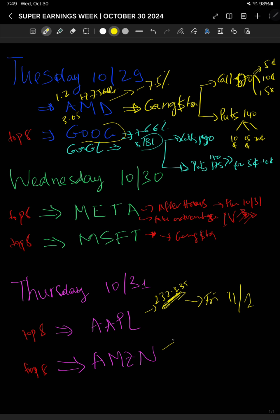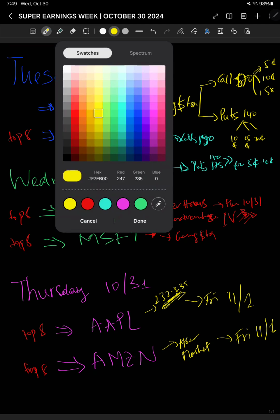And then Amazon as well, aftermarket. Its earnings are aftermarket on Thursday, October the 31st. So we will be trading this with a Gantt strategy on Friday, November 1st.